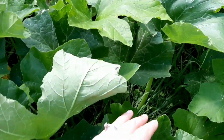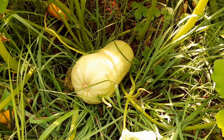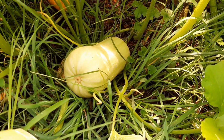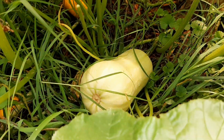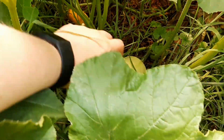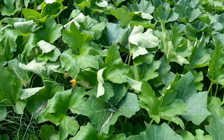We also have, look at the size of this, guys. I don't know if you can tell how big that thing is. It is gigantic. That's a butternut squash. It is definitely not ripe. It's a really light yellow color with green. So it's definitely not ready. I know what those are supposed to look like when they're done.